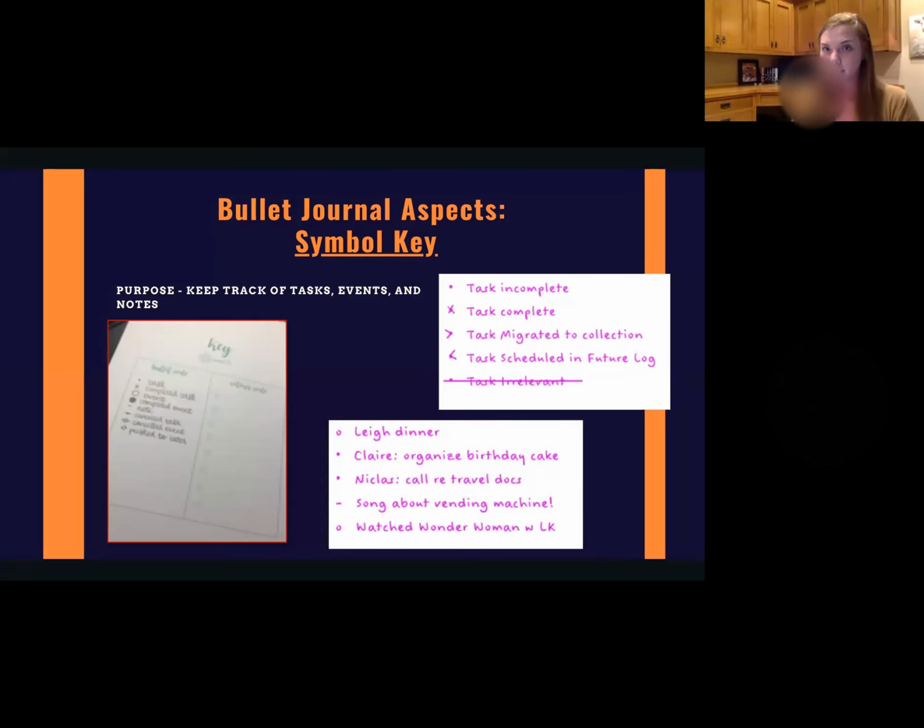So the first aspect of a bullet journal, and probably the most basic, is just the symbol key. Like I said, bullet journals are basically a collection of bullet lists of things that you need to do throughout the day. So this symbol key helps you keep track of the tasks, events, and notes and know what these symbols mean. On the right, I have screenshots that were taken from bulletjournal.com.